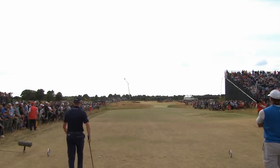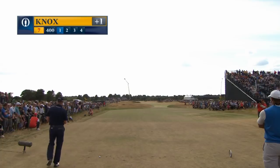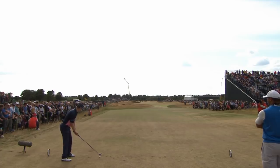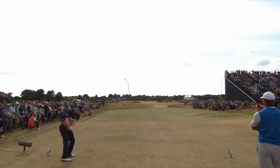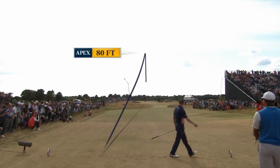The way they've been playing, I feel the wind might be coming a bit from the left. Yeah, it looks like it could be coming a fraction from the left-hand side. Was supposed to be southwesterly today, but seems to be playing more south-southeast. So there might be a hair of help in it. Going with 3 wood. He's going to be very happy with that one.